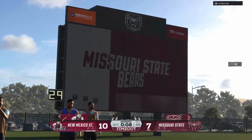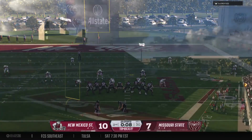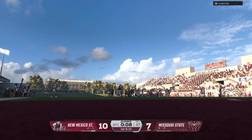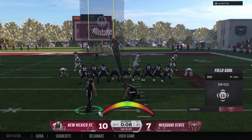We've got a timeout in the waning seconds of the half. Maybe a chance to get off a couple more plays. Here comes the field goal unit as they'll try to get the 3. They'll use a timeout right before halftime. Maybe time for 1 or 2 more plays. He'll try to put up the 3 ball from 43 yards away.